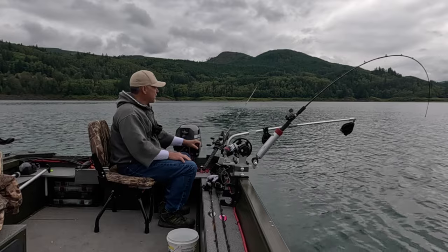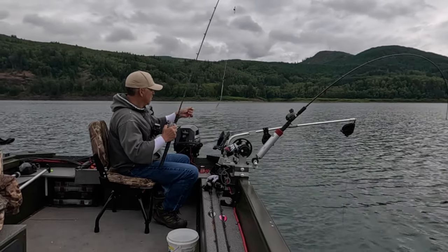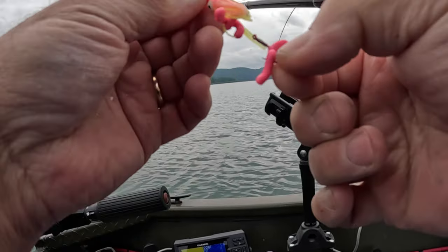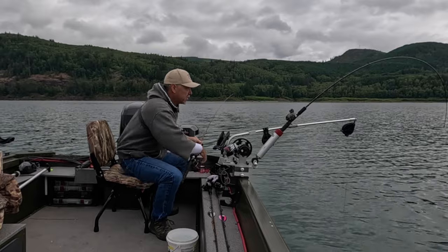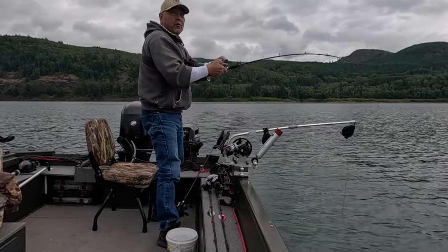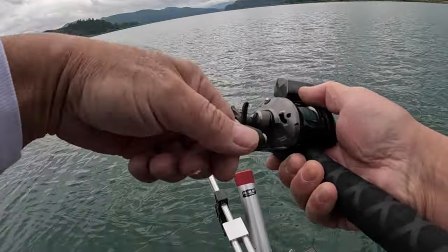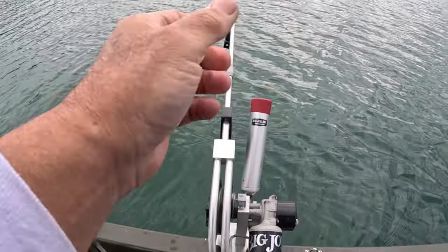And I just got slammed. Bait's good, but the hooks are all messed up from the fish hitting it. Crazy, huh? Oh, there's a fish right there on the downrigger rod. Yes. Oh, he's on there. He's not very big, but he's there.